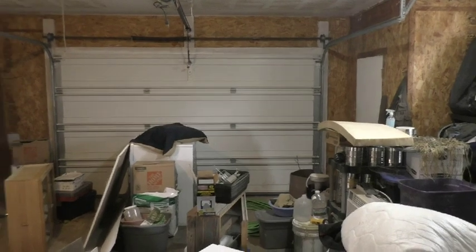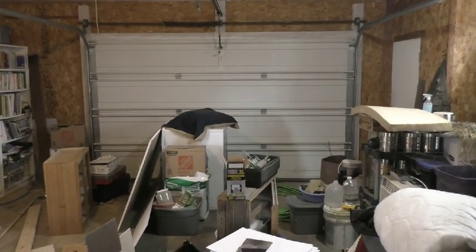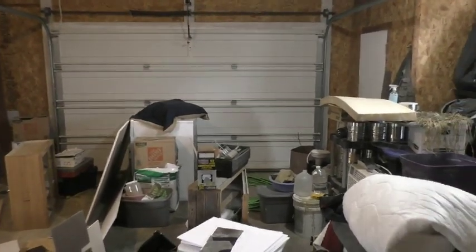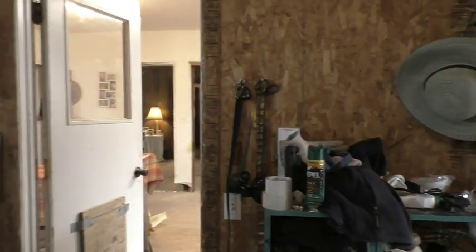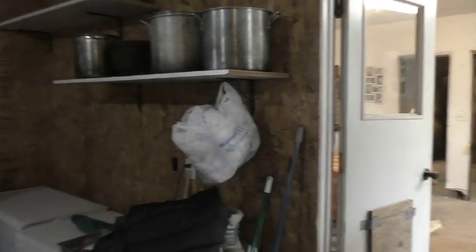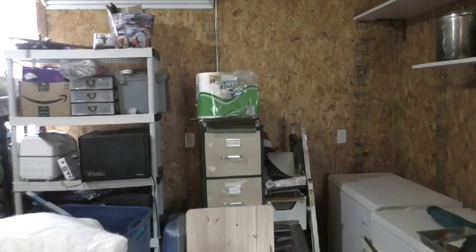As you can see, this is wider than a one-car garage would be, tight for two, extra space on both sides. Let me swing back slowly here, let you have a feel for what's here. Doorway right here. So that's the 360 of what's in the garage.